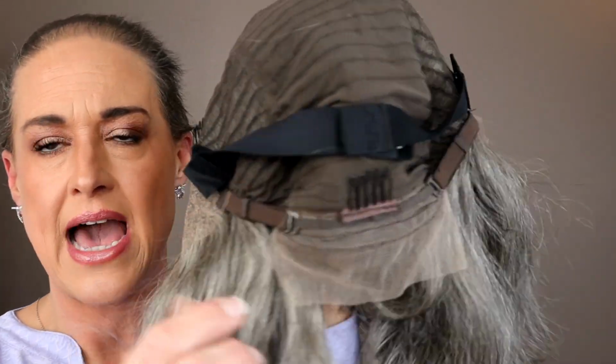A 13-inch lace front has tons of pros. The biggest con is if you don't cut it back far enough, you do have to adhere it in order to get it to lay flat. And I'll bring this back around to why I don't think it's a huge problem that it's not laying flat in the front. But let me show you the rest of this cap before I do that.